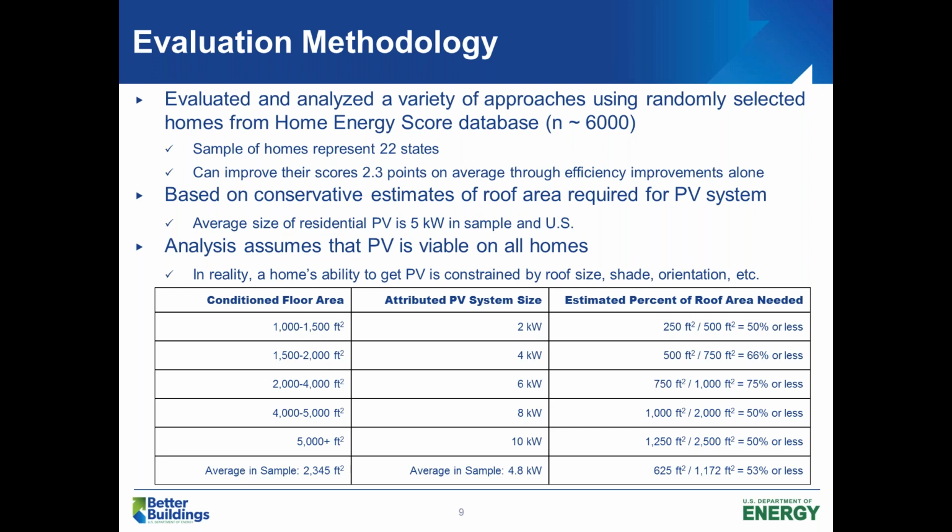These are homes that have been scored by all of you and your assessors in the field. What we found from those 6,000 homes, which Glenn basically pulled as the last 6,000 or so, covering about 22 states, not in a representative fashion, but that's just where they were located, is that those homes, when they were scored, could improve 2.3 points on average from efficiency alone.